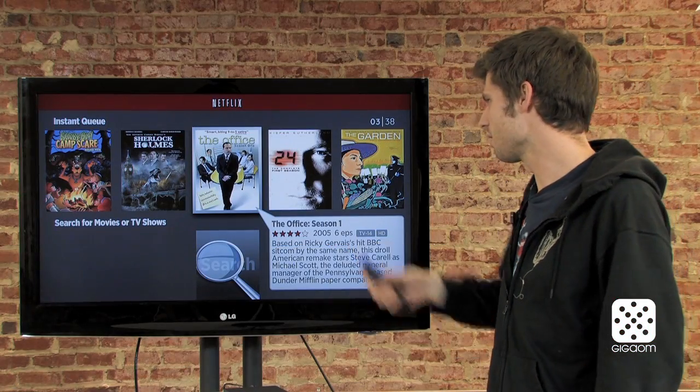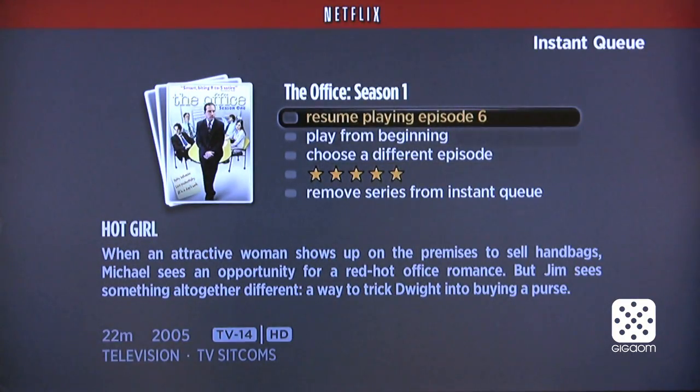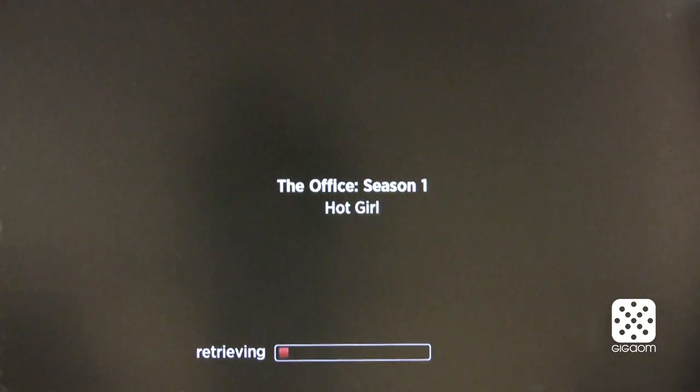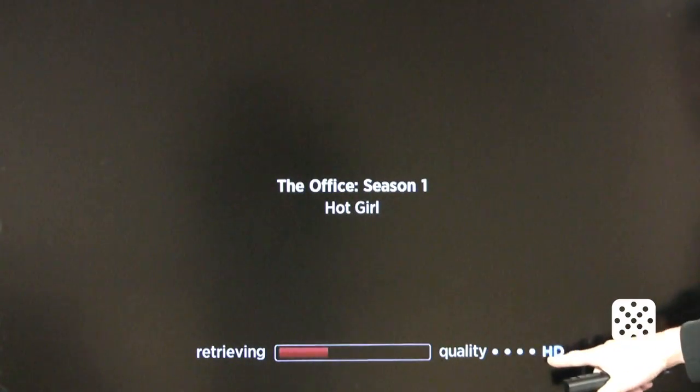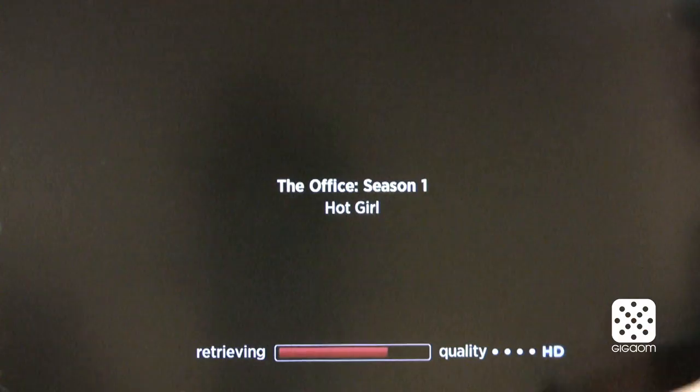And let's take a look at how this looks with The Office here. If you load up one of those episodes, we play it from the beginning here, it's loading up. We now have it on a Roku box over a wireless network, and it shows us here available in HD. If you have a lower quality, it might only show 3 or in worst cases 2 of those bars.